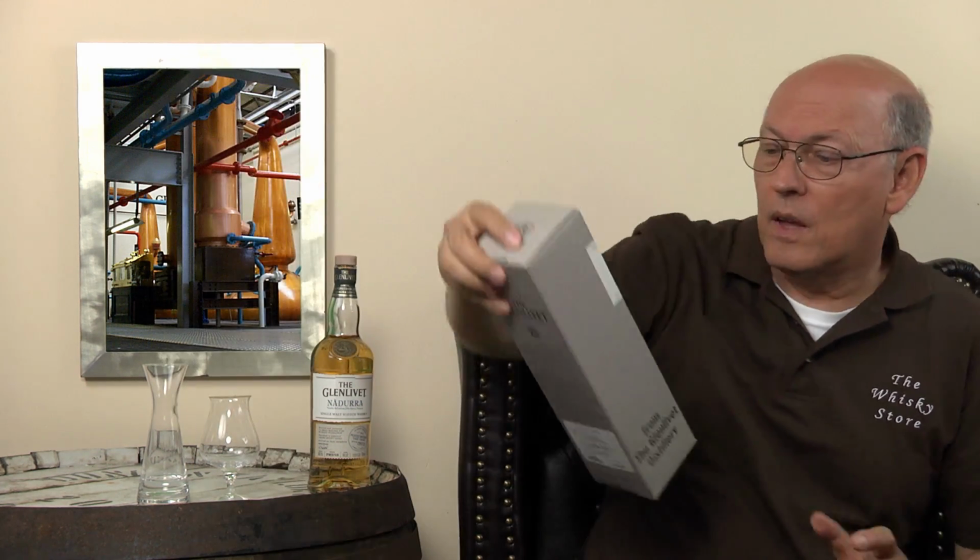I'm the master taster of Whisky.com, and today we have a Glenlivet Nàdurra here in my cask, and I already had a Glenlivet Nàdurra for tasting, but I think that was an Oloroso sherry cask matured whiskey. And the Nàdurra, this one, is very, very special because it is finished in heavily peated whiskey casks.